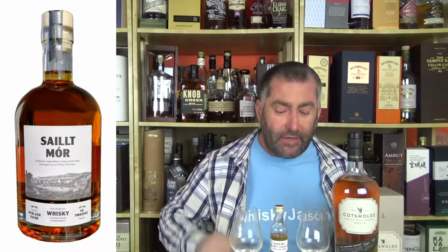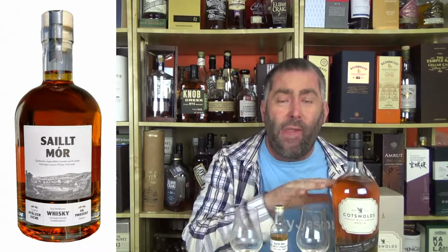And now, the Saillt Pfälzer Eiche, the oak from Pfalz. Much better in the nose. Totally a much better feel. It's smoother, it's softer, it's almost silkier compared to this. But then that wood at the end kicks in, the alcohol kicks in. It just doesn't do it for me. This, if I would do this video in comparison, it's a C-. This is a C+.